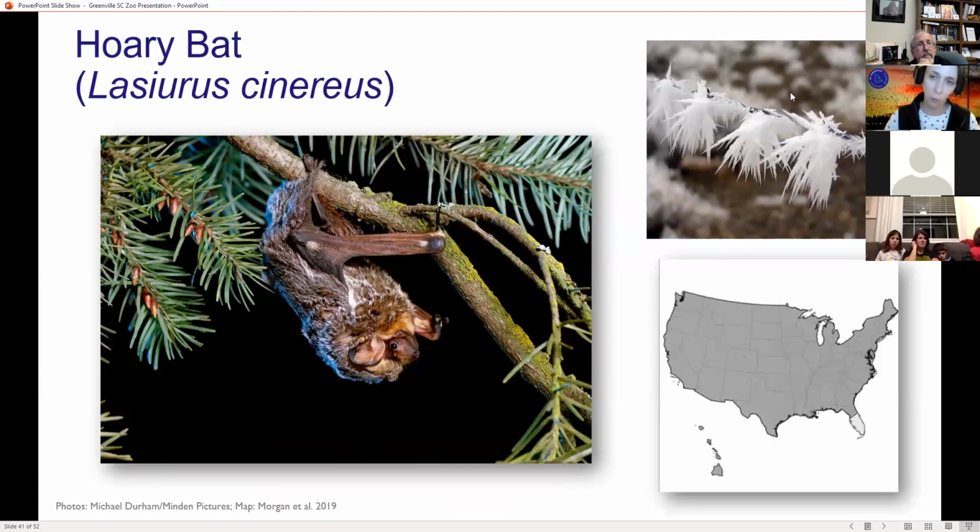It's said to resemble hoarfrost, which is what this is. So kind of that really spiky, cool looking icicle frost. That is where they get their name. These guys are one of the biggest bats in the United States. They're really, really good at flying. They have kind of long angular wings and they migrate really far distances. They eat a ton of bugs.